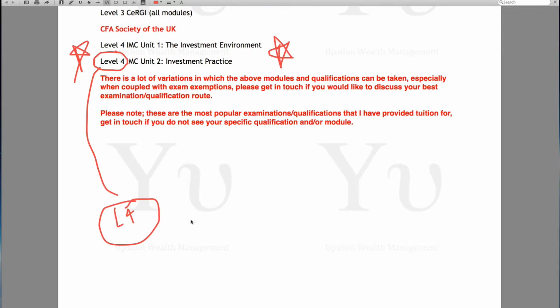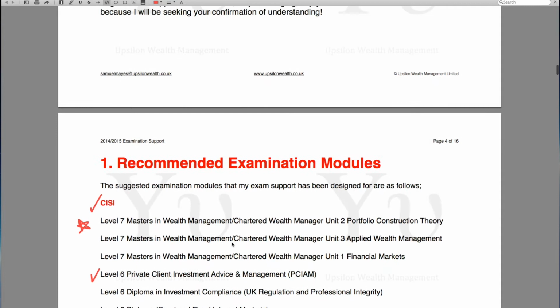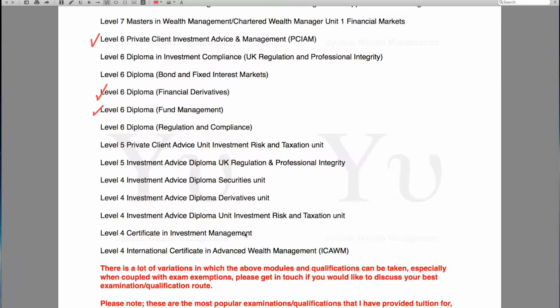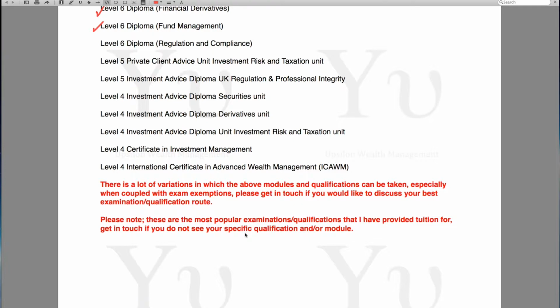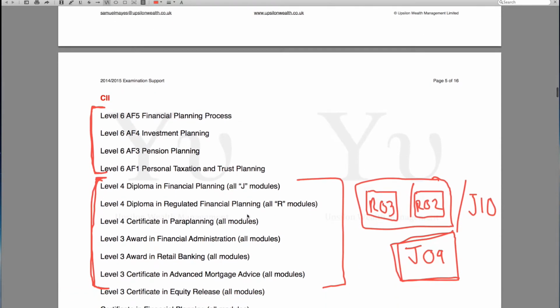So you can see loads of modules that I can tutor across. These are the most popular modules and something I really enjoy helping my students with. If you don't see your qualification there, do get in touch and I will let you know if I can help you with my diary and whether it's something that I will tutor across.